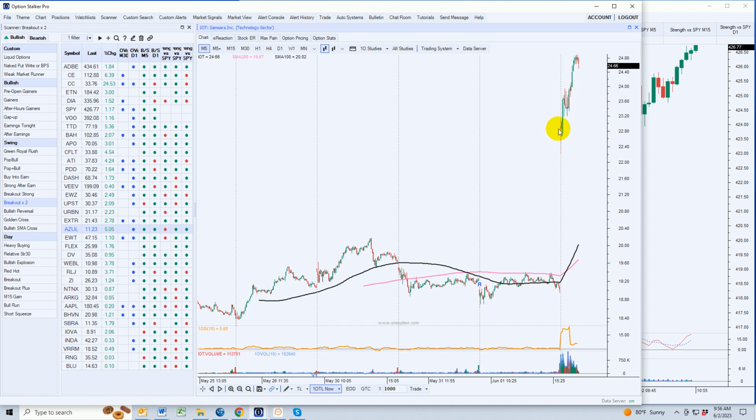You don't want more than half of this to be given back. So you want half of this gain to be preserved, and then it can take its next leg higher. The closer it stays to the high, the better, because it tells you that buyers are still engaged. I like Amazon, AMZN. I like that stock, and I like TTD.